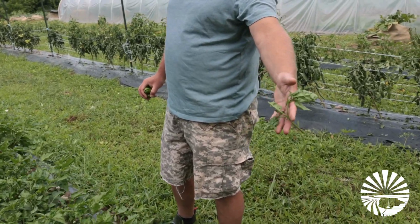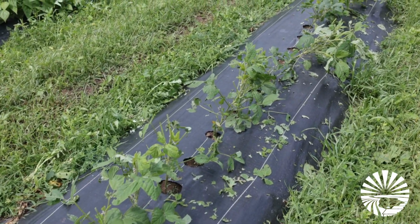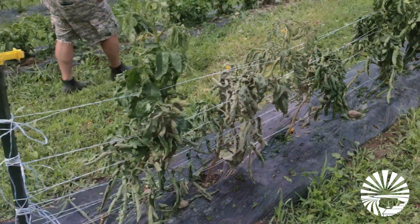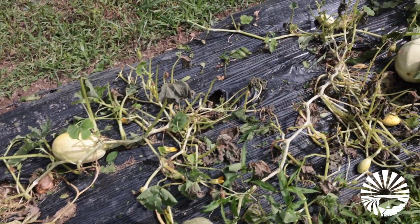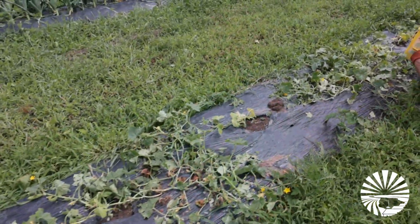The hail takes the leaves off it, takes the flowers off, and also damages the crops. The larger tomatoes have hail spots on them. The zucchini, yellow squash, all of our winter squash have little dimples in it from the hail. So we'll see what we can recoup and go from there. I guess that's part of farming.